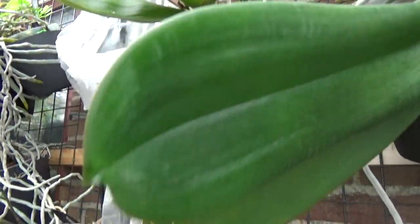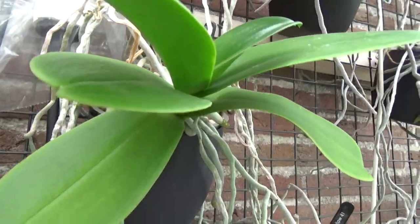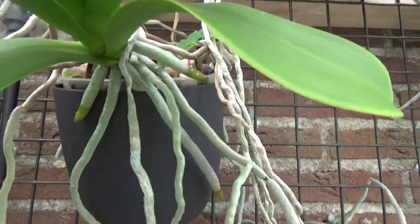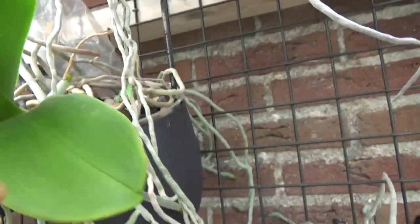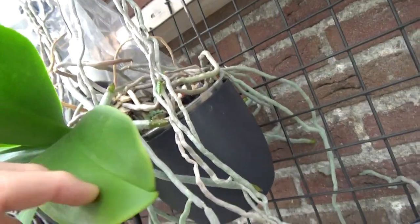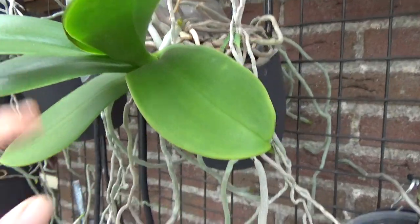So yes, spike. Then this one. I don't see much yet. Yeah, beautiful new roots, that's okay. But do we get a spike? One more look at this side. No, number six. This is number six.